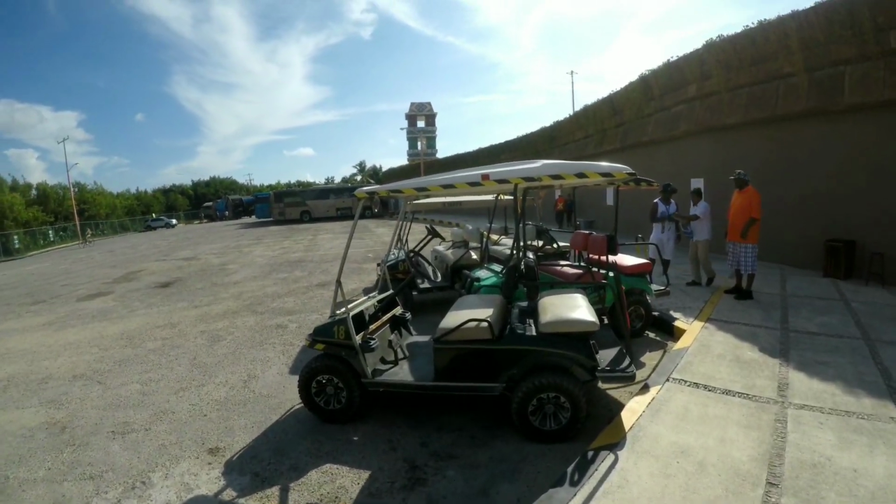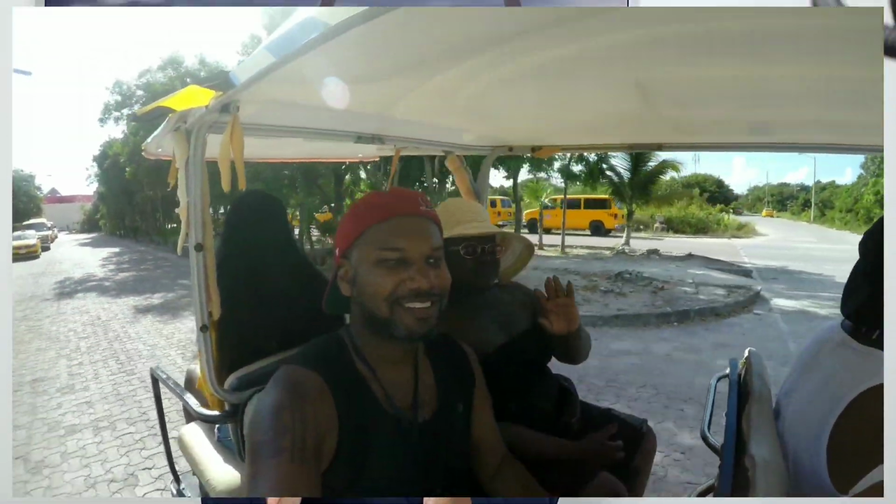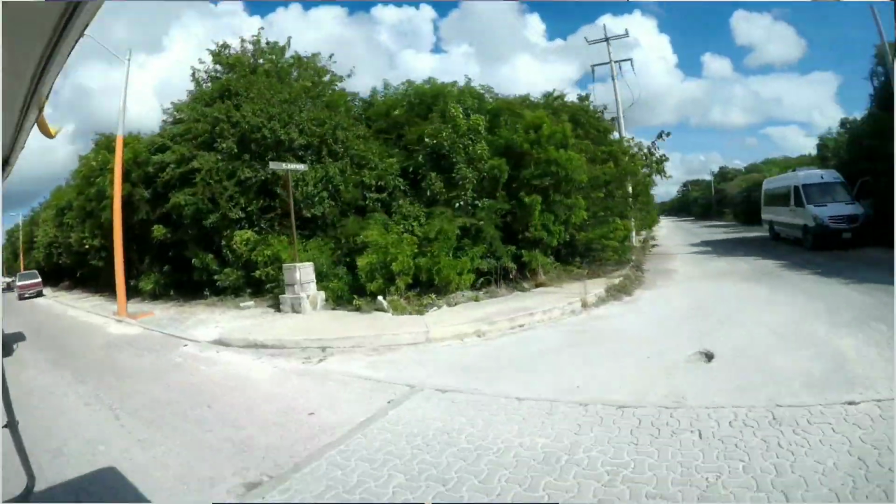Or you can do what we did. We actually rented a golf cart, and we rented 2 golf carts, and we just rode ourselves around the island and found us a place to eat, found places to go shopping, as well as we found a beach.